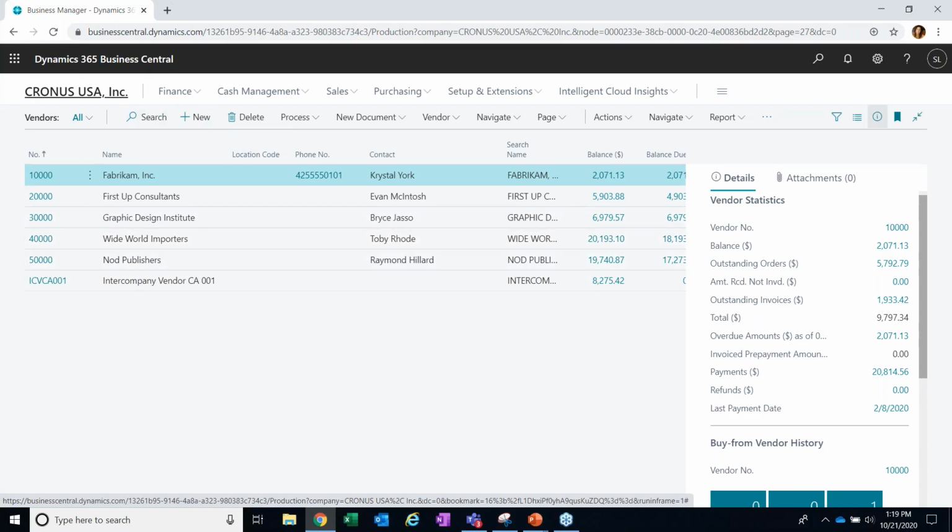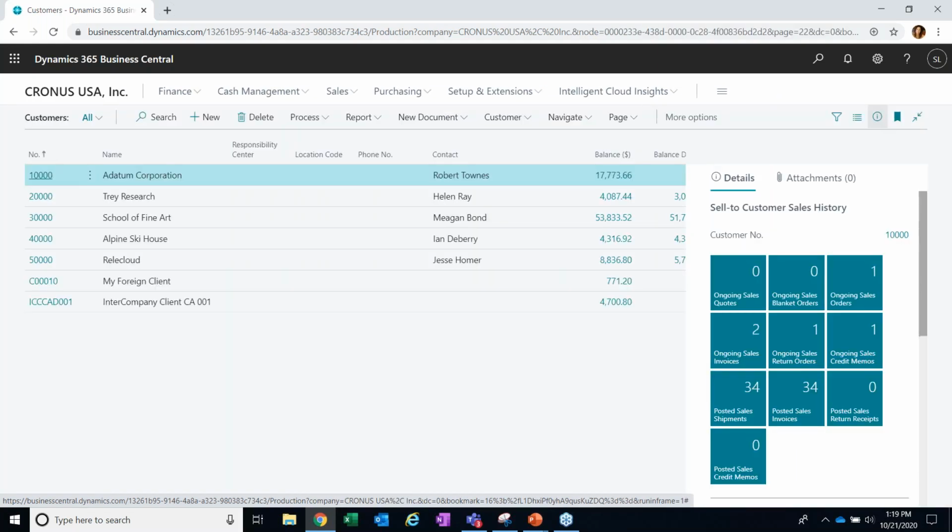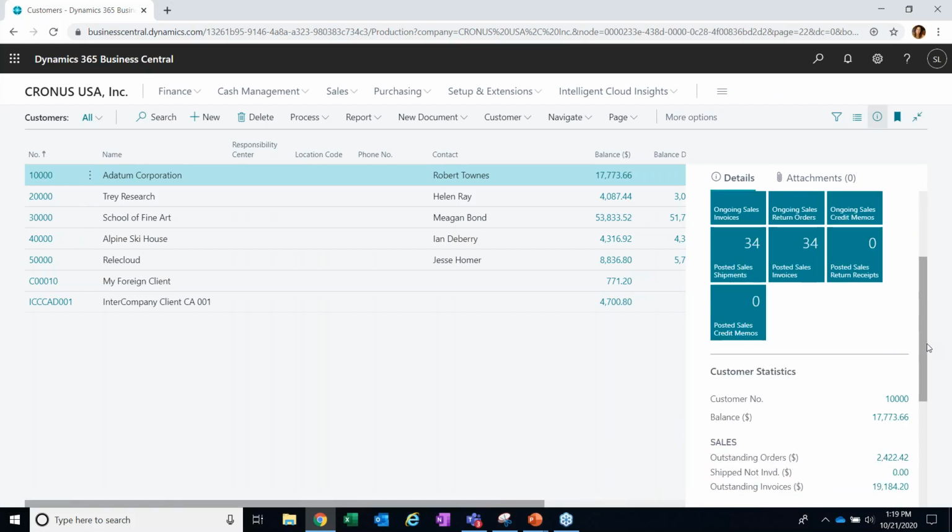We jump back here. We go into customers, structured very much like vendors, where we have history as well as statistics for each of our customers. We see a balance right here, without having to go to a smart list or a card or an inquiry. We can open up that customer.